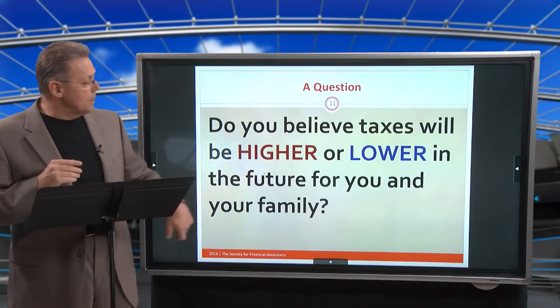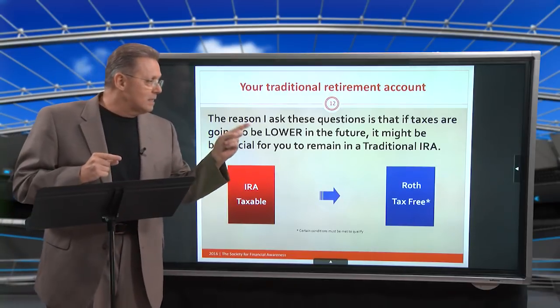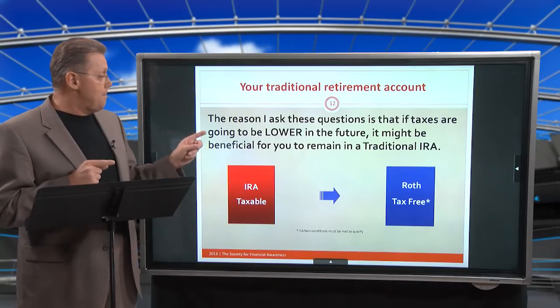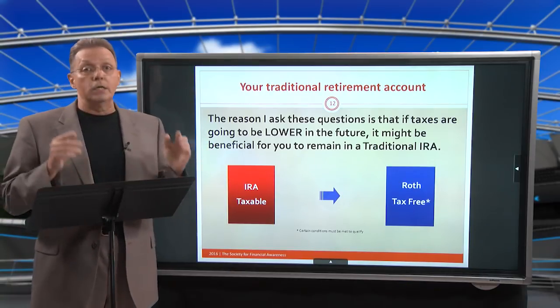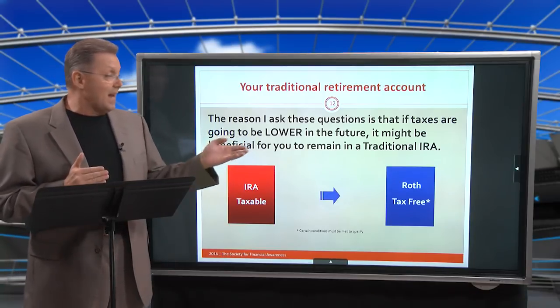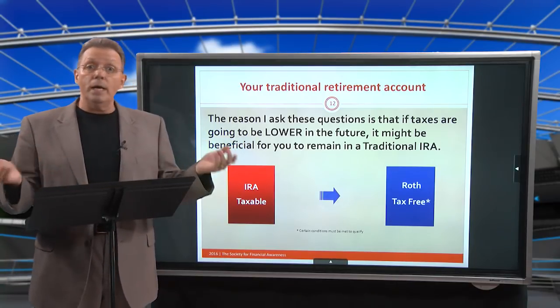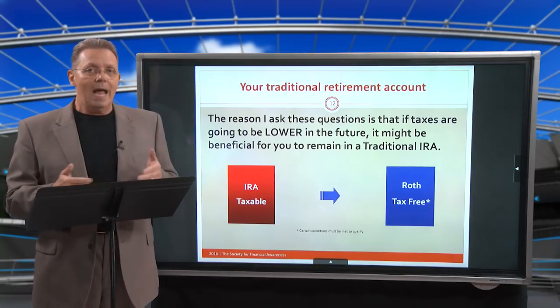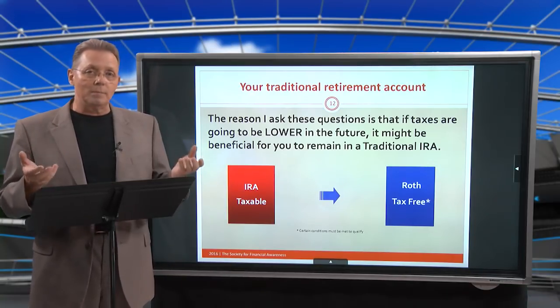Actually, remember, that's the bottom line. The reason I ask these questions is that if taxes are going to be lower in the future, it might be beneficial for you to remain in a traditional IRA. So if you think you're going to be in a lower bracket in the future, then hey, go ahead and get the tax deduction. Hopefully you're getting a match. But if you're in a lower bracket and you're not getting a match, Roth becomes a player.